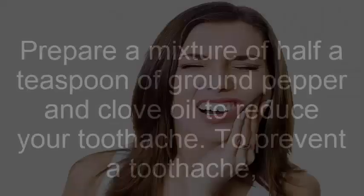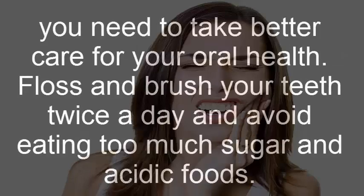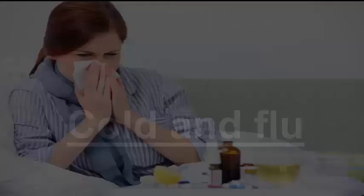Toothache. Prepare a mixture of half a teaspoon of ground pepper and clove oil to reduce your toothache. To prevent toothache, you need to take better care of your oral health. Floss and brush your teeth twice a day and avoid eating too much sugar and acidic foods.